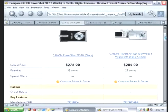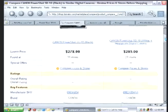But whatever, it's a couple bucks cheaper. But normally it would say how many megapixels it has, what the zoom is like, everything like that. So BizRate is another great search engine to try out. Amazon, of course. You all know Amazon.